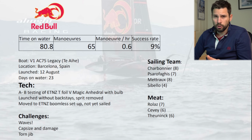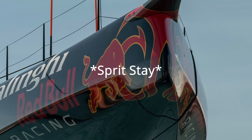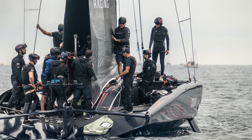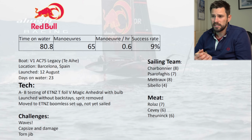They also had some nods to the new rule when they launched. Lack of backstays, they'd removed the bowsprit, and recently they've moved to a boomless setup again, which mimics the Emirates Team New Zealand setup from the previous Cup, and it mimics what will be available on the AC40s. As of the end of October, they hadn't yet got sailing on that.